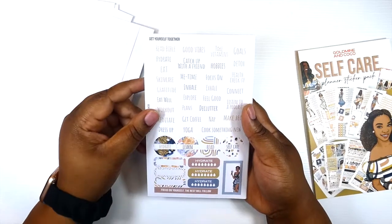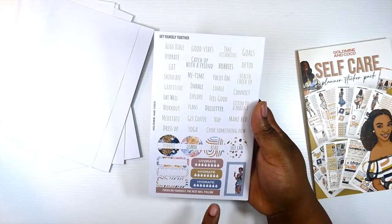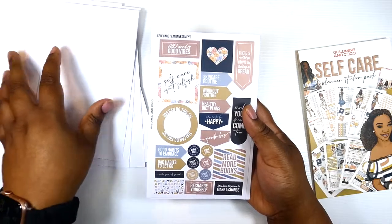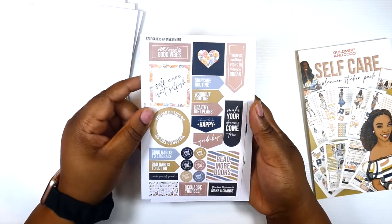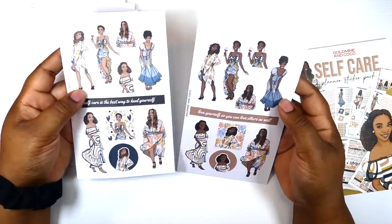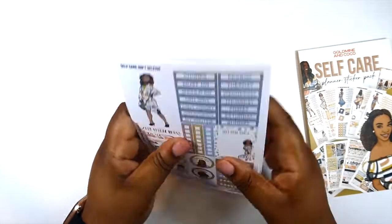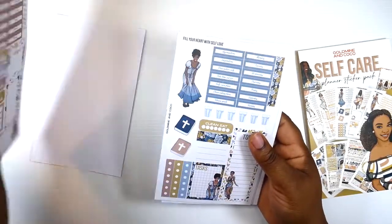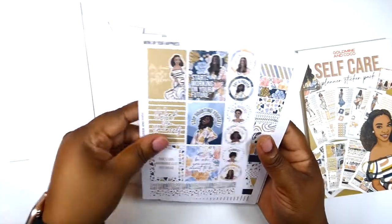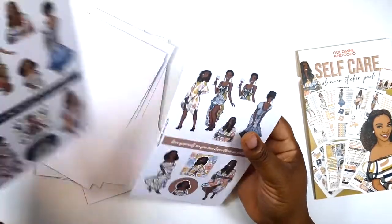Washi. Get yourself together. So we've got some scripts, boxes, hydrate stickers, hydrate trackers, the works. Self-care is an investment. And then we have our dolls in paper. We have the light brown and we have the brown. So how many pages was that? I lost track. I always do. 1, 2, 3, 4, 5, 6, 7, 8, 9, 10, 11, 12.